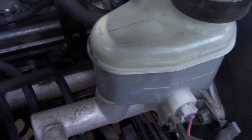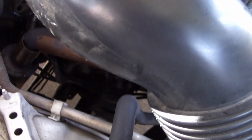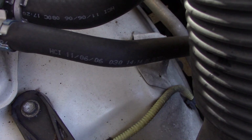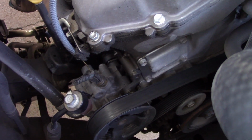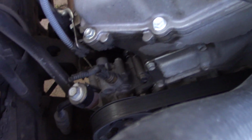You look at the 1GR-FE, a little peek at the new components there. Still no leak out of the power steering lines, and they are original, 11/6 of '06. Looks like we're seeping a little bit there out of the valve cover. But you would expect that with an engine with almost 600,000 miles on it.